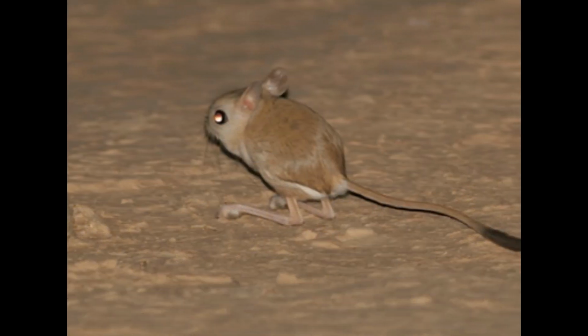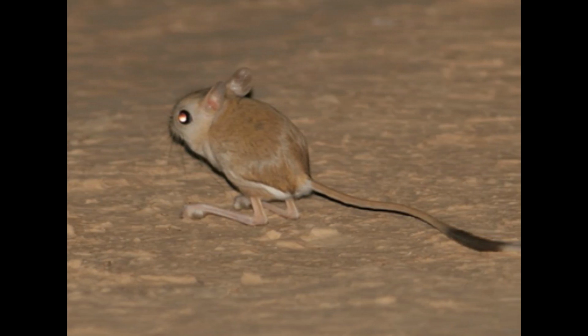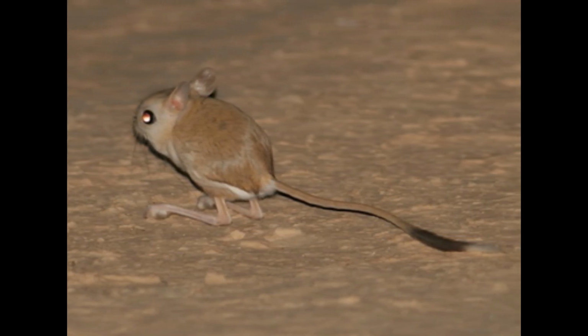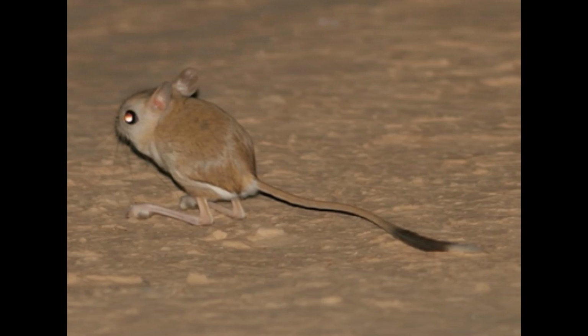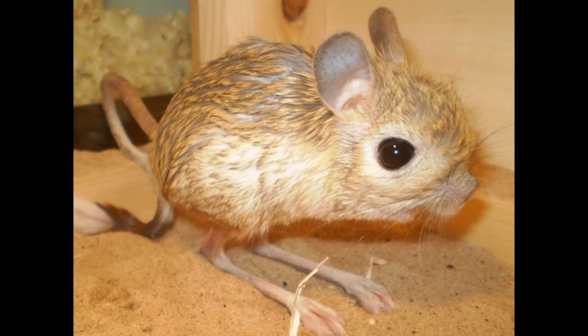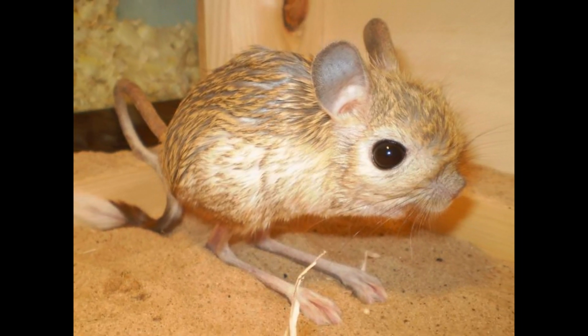Jerboas are known to feed on a variety of insects, including beetles, grasshoppers, crickets, and ants. They are agile and have adapted to their desert environments, where food sources can be scarce. Some Jerboa species have specialized adaptations that allow them to obtain moisture from their diet, reducing their reliance on external water sources.